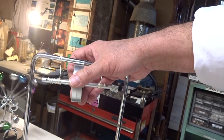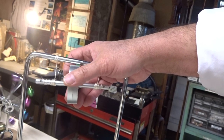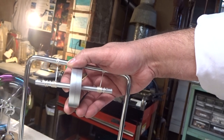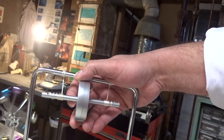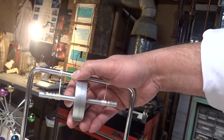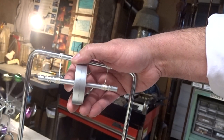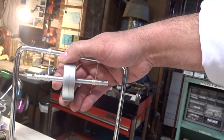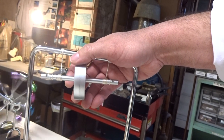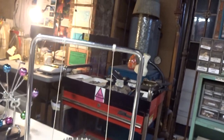Kinetic translational energy is energy moving down in a straight line. But in the case of Maxwell's wheel and axle, it has on the outer part a rod that the string is attached to, so it will unwind when you release it, causing rotational energy. The speed at which it drops is slow because the translational kinetic energy is being impeded by the rotational kinetic energy. And watch it go. Notice the kinetic energy changing to potential energy and vice versa. And that will go on and on.